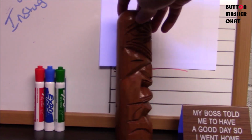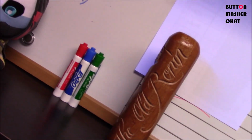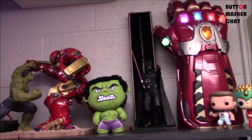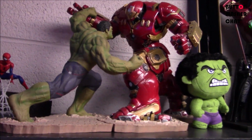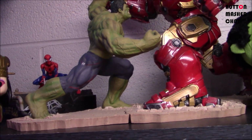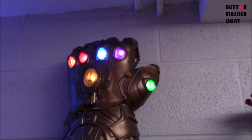You turn it around, it's got my sort of gamer tag on there, the old Ronin, which has been my gamer tag for really about ever now. Got some Infinity Gauntlet action, Elder Wand. I really like this piece here. I found it on clearance at a Barnes & Noble, so I bought both pieces. Infinity Gauntlet.